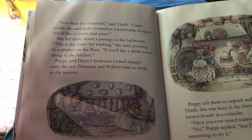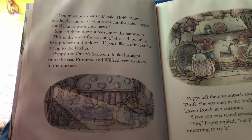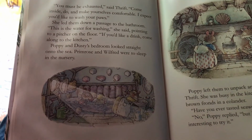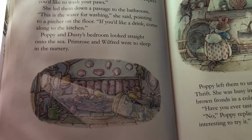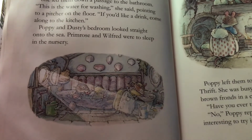"You must be exhausted," said Thrift. "Come inside, do, and make yourselves comfortable. I expect you'd like to wash your paws." She led them down a passage to the bathroom. "This is the water for washing," she said, pointing to a pitcher on the floor. "If you'd like a drink, come along to the kitchen."